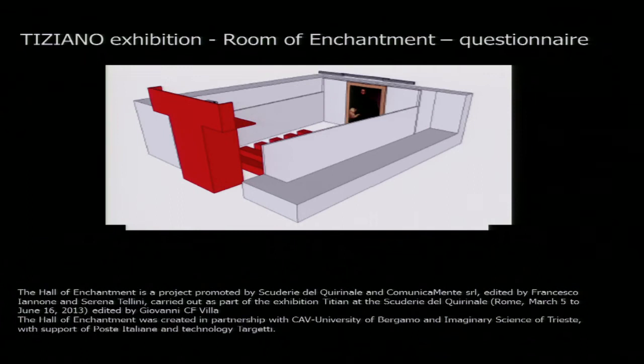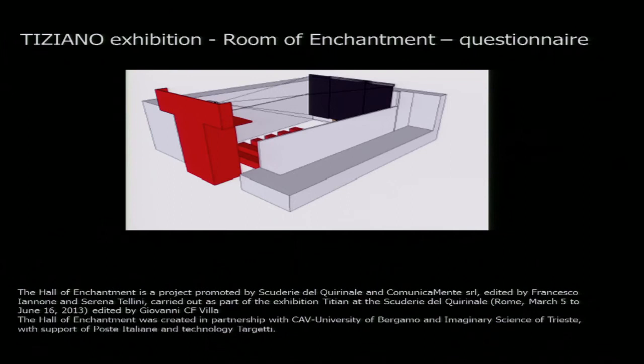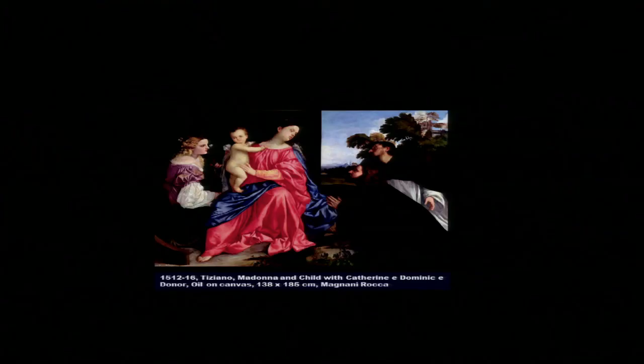This was the room with the projection of the representation of the work. This was the work that we decided to reproduce and make some tests on. And it's very interesting to see what came out of this research. We are in the room now. And this is the projection of the reproduction. This is what the visitors see with the two different kinds of light. And these are the results.